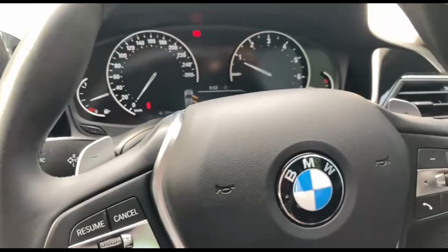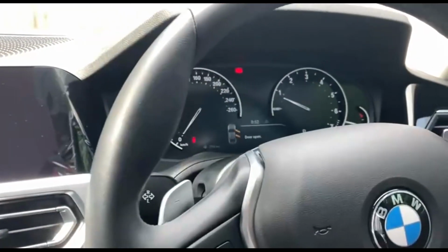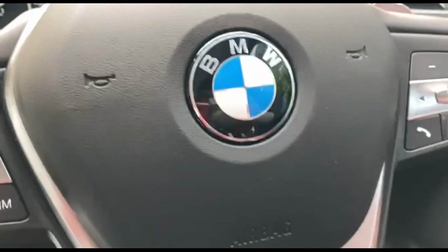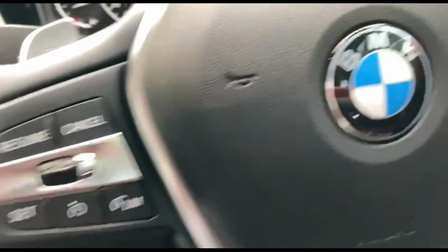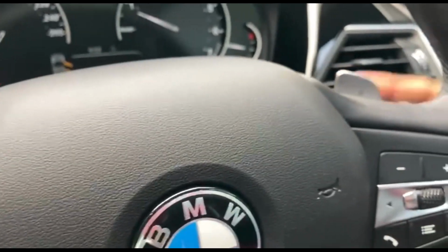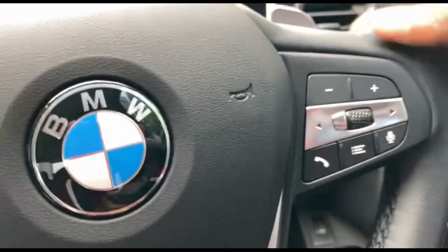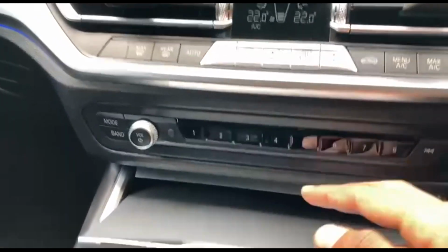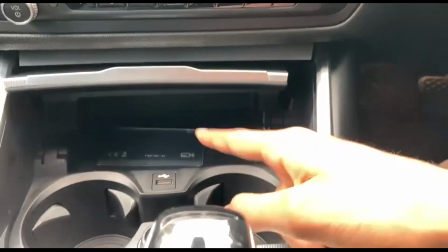How does this thing feel? Okay, this thing feels very good. The steering wheel feels really nice, grippy. The material is nice. You have this paddle shifter. Okay, so yep, that's it. Very thick. And yep, compartment over here. Okay, you put the digital key, you can start the car.